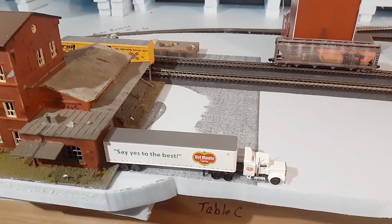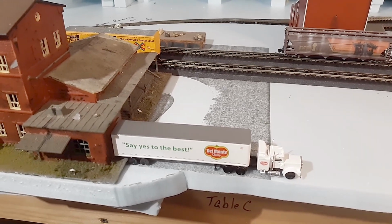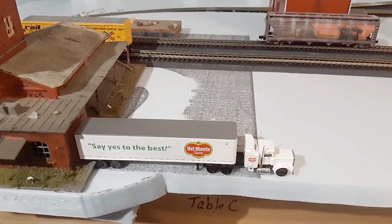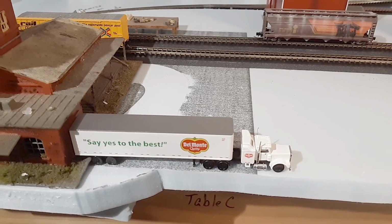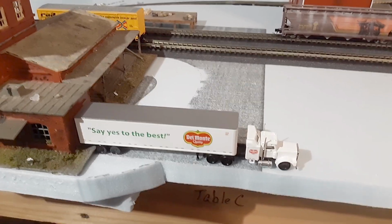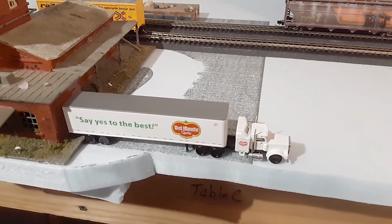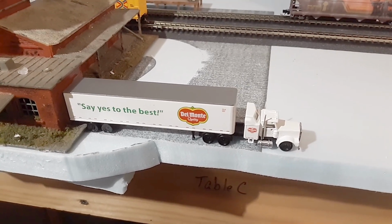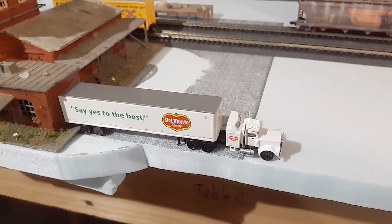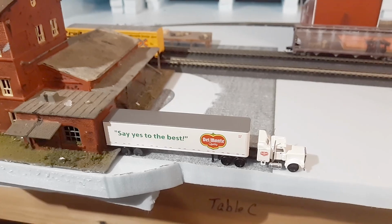Hello and welcome back. I thought I would let you guys know that I have recently picked up a few new items over at RC DVD and Hobby. Art was able to help me out with a few purchases. I went ahead and got this Del Monte big rig from him. Big G's Food Factory needed some fresh fruit coming in for one of their food products.